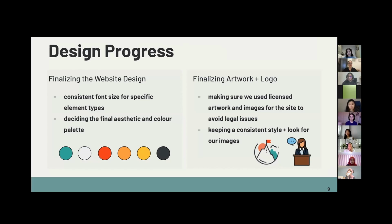So our design process for phase 2 was just a continuation of phase 1. We finalized the website design by finalizing our color palette, assigning sizes to specific elements, and the font and sizes for each type of text, like the headings, subheadings, body, quotes, and captions. All the headers were size 28, and the subheaders were size 18. As for the colors for the website, we decided to use red, orange, teal green, and light blue.